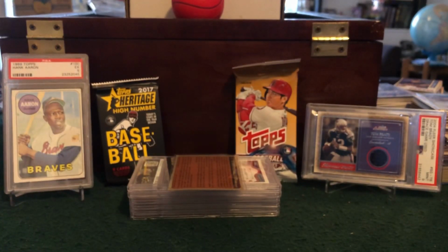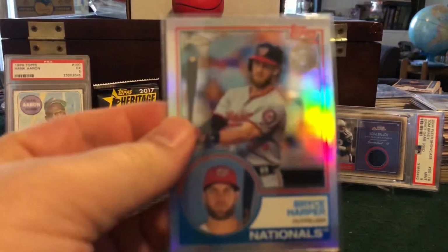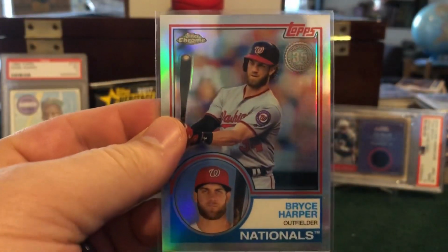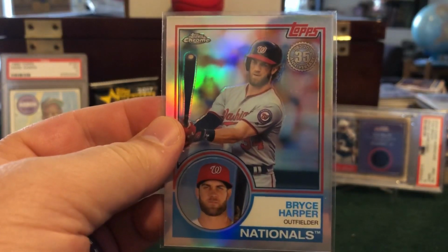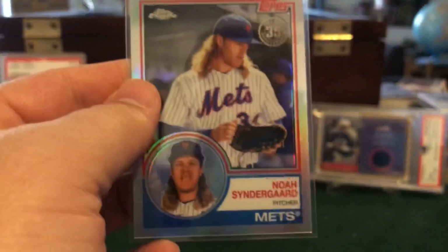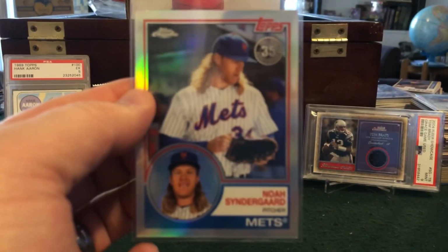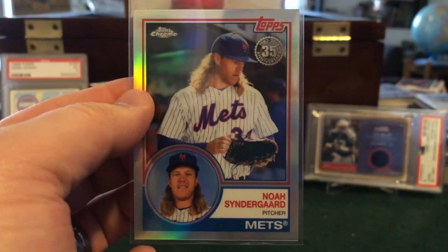Let's go over some of the remaining great cards from the box. Got '83 Chrome Harper, hopefully signing with the Phillies in the next couple weeks, from what I hear. Noah Syndergaard from '83. These are 35th anniversary cards.